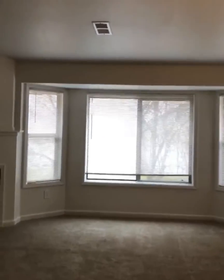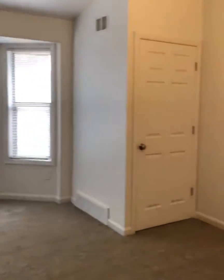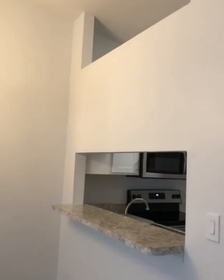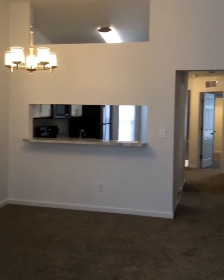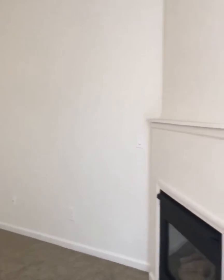Now, as you walk down your hallway into your living room dining room, you have a fireplace, a lot of wall space for any sectionals or large furniture that you're moving in with. That is your dining room area and your countertop and your cutout. And this is the view from the windows. Cathedral ceilings in the upper units, one or two bedroom.